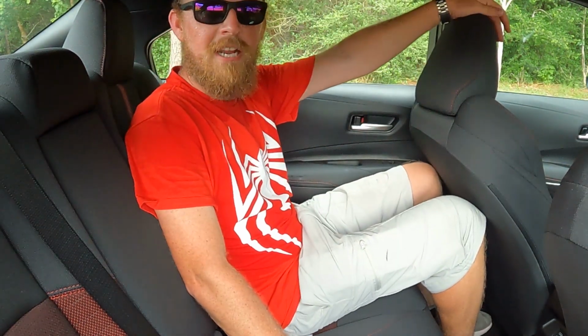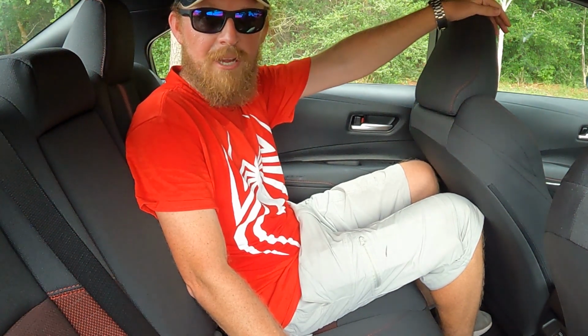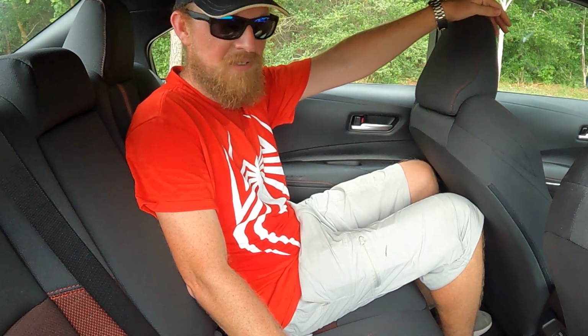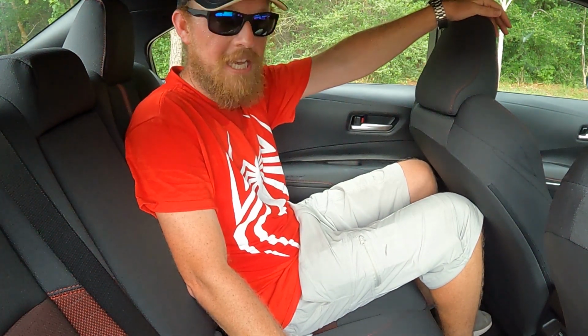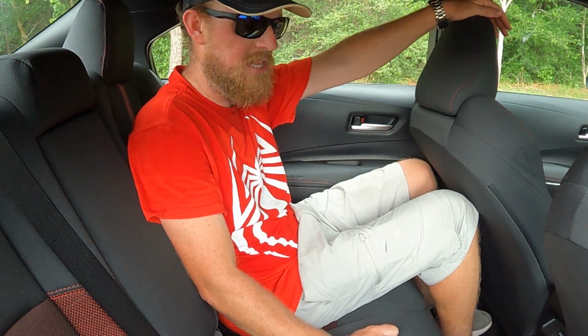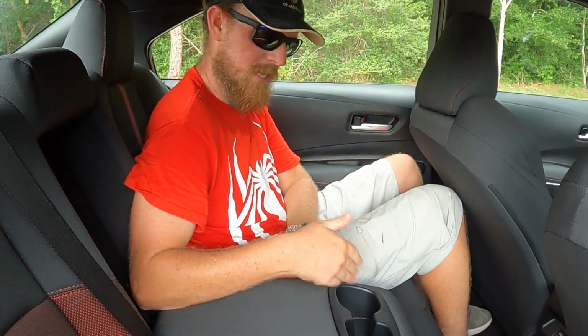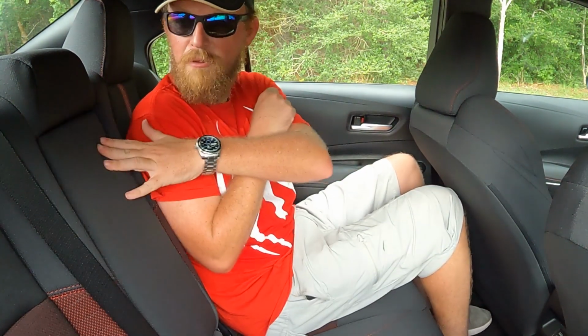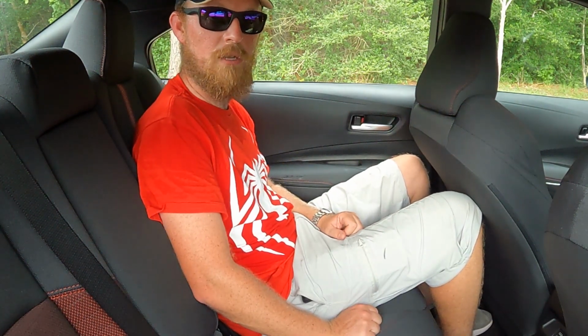Now, if you thought the front end of this car was just barren in terms of features and technology already, you haven't been in the back seat of this one yet, because if you're looking for tech of any kind, forget it. The only things I've got back here are 2 USB-C chargers at the back of the console. If you're looking for comfort, well, the seats are actually quite nice, and you do have a fold-out armrest with a couple of cup holders. But other than that, those are the most special things about the back seat of this particular Corolla.